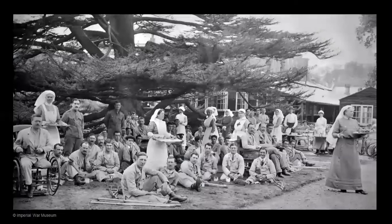Now, Roehampton didn't only provide treatment and care for the patients that were admitted into the hospital, but it also provided a lot of activities out of doors. Now, if you think about it, in these early days, there were no antibiotics. Treatment was really very simple, good nursing care. Rather rudimentary surgery to tidy up their stump so that they were fit for the fitting of artificial limbs, and also improving their basic health.